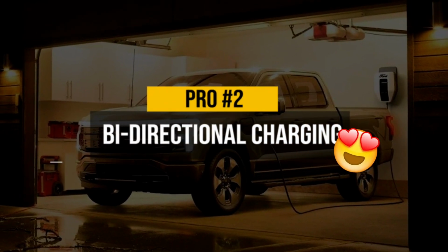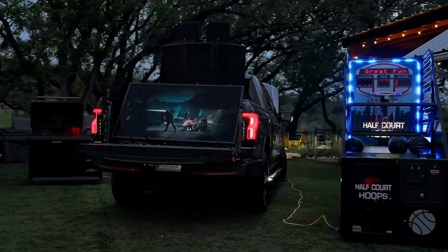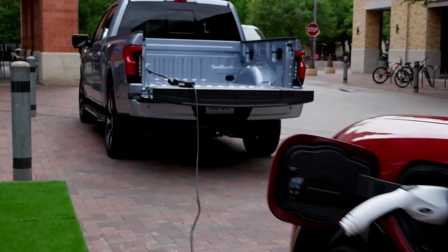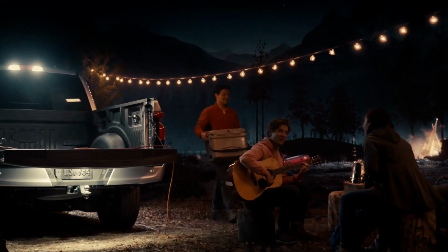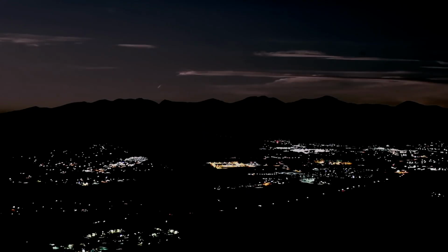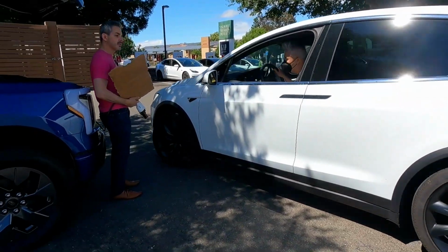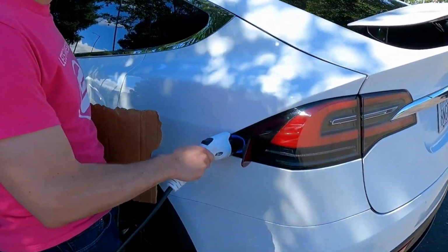All right, back to the pros, and the pro number two, if you ask me, is the bidirectional charging. Now, in a nutshell, it is when you can use your truck's battery to power up other things around it besides the truck itself. You can power your work site, your campsite, and even your house during a blackout. And in extreme cases, like I did a couple of years ago in California, you can even charge other electric cars, like a Tesla. That was a good day. You can never have enough fun at the expense of Tesla owners.